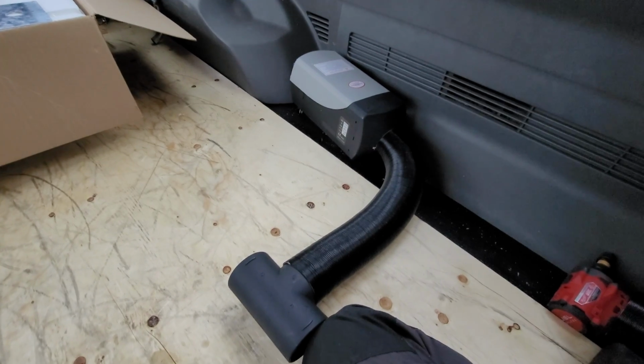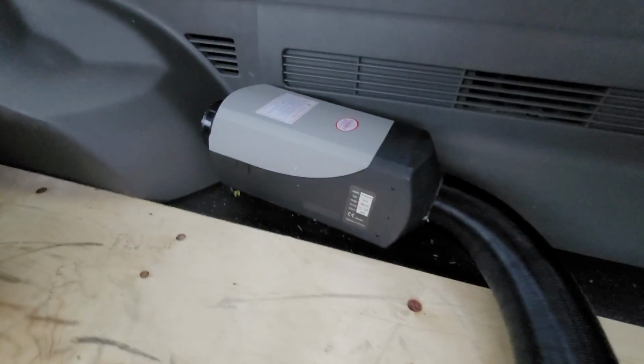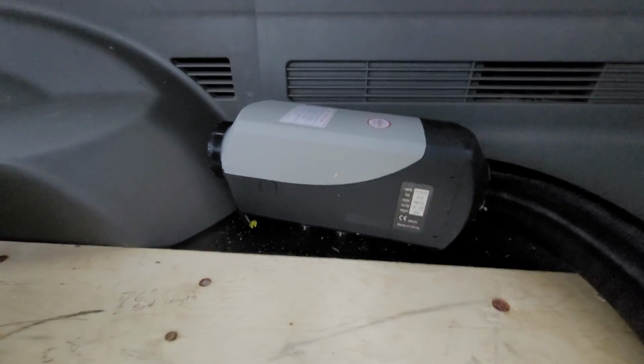So I'll probably have to mount it like this, and I want to get it done today because there's a big snowstorm coming tonight. And if I'm going to be rolling around on the ground, I don't want to be doing it in the snow.